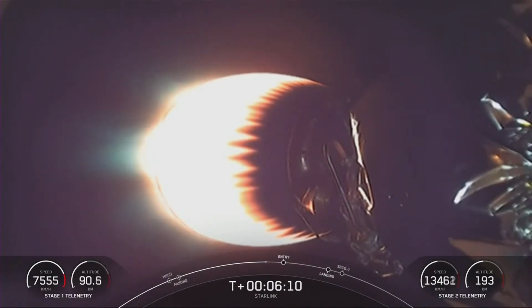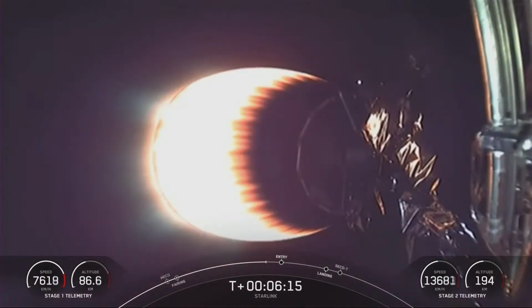As we come up on our first stage entry burn here in about 30 seconds, just a reminder, it is a 3-engine burn, and it is meant to slow the first stage down as it hits the thicker layers of the Earth's atmosphere.